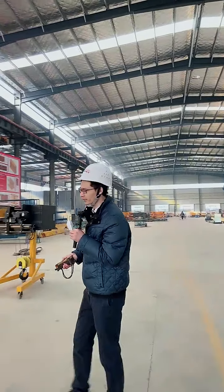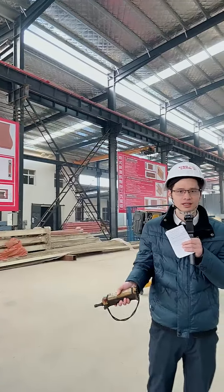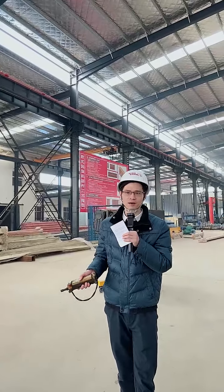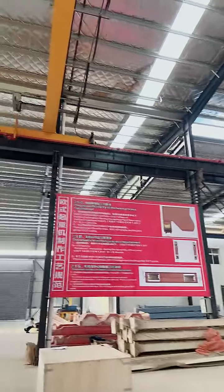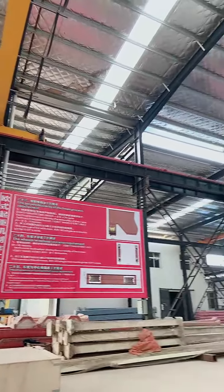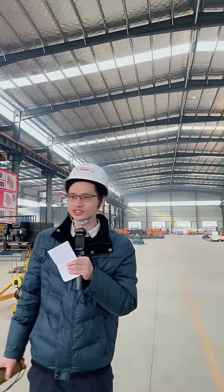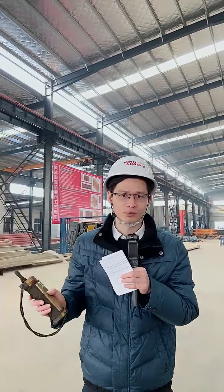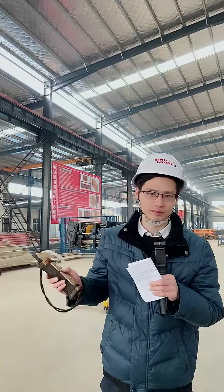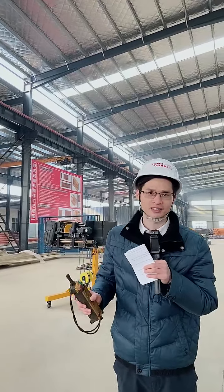And for the long travel, it has two motors on both sides. On this side, one motor, and on the other side, it also has one motor, and these two motors are controlled by one VFD. So the speed is the same. It can make sure the crane on both sides starts or stops at the same time.